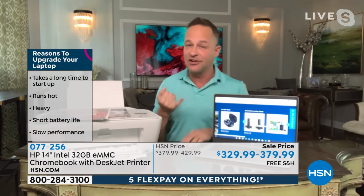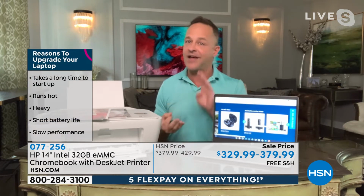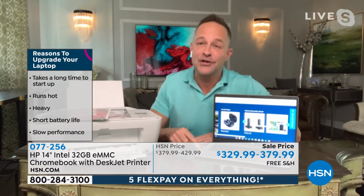If your computer takes a long time to start up, runs hot, runs heavy, has a short battery life or slow performance, this battery life is about 13 and a half hours. The computer weighs only about 3 pounds. This is how thin it is. It's a solid state drive, 32 gigabyte, and it's an expandable solid state drive. So when you open and close it, it's on immediately.